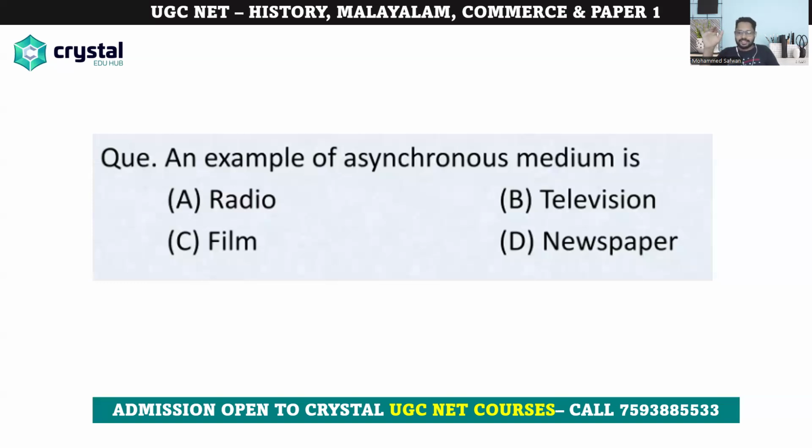Definitely, you know when we are discussing questions, we'll be speaking English only. Why? Because you have to appear for the question paper either in Hindi or in English. So that's why we'll be depending on English medium. So, an example of asynchronous medium. Definitely you will have another thought: there will be synchronous as well as asynchronous media of communication. So how can you answer such a question?